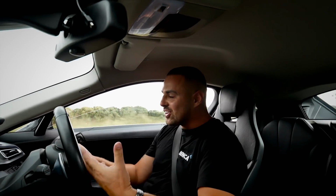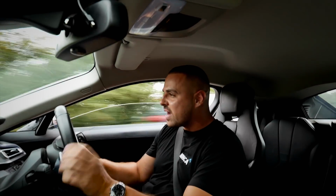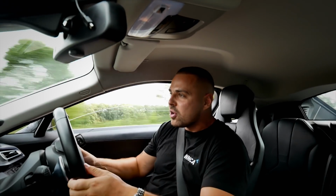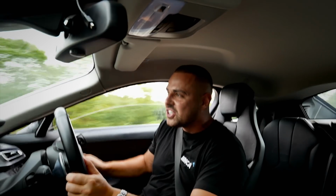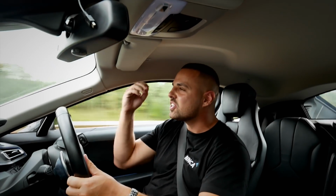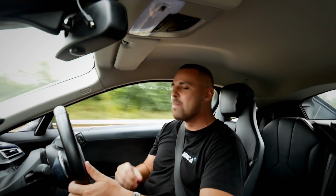So I do love pretty much anything with a BMW badge, but strangely again, this doesn't feel very BMW. I don't know why. It's more modern than any BMW of its age, and I suppose it's so unique that, let's get that window up, I love a bit of fresh air, gotta love a bit of fresh air. It's so unique that you almost cannot compare this car to anything else.